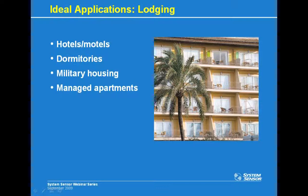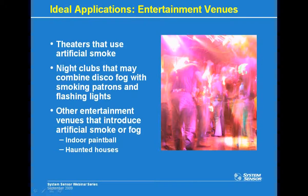And then finally, as we outlined with the Rumba Room case study, the advanced multi-criteria fire detector can bring exceptional value to entertainment venue applications, especially those that are including smoke, fog effects, anywhere they're using pyrotechnics. Another example might be a traditional performance theater where they might put on a performance like Phantom of the Opera, again, where they'll use that theater smoke.